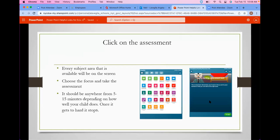Okay, so once you're in, you're going to get this screen, right? And if you ever want to come back to this screen, there's a little bookshelf there. These little books will always take you back to the assessment screen. But this is the initial screen that you'll go into. It's an assessment screen, and you choose the focus of the assessment that you want to take, right? Now, how do you know where the focus is? I would say speak to Ms. Rayo and find out where they could benefit from extra practice. Speak to their classroom teachers and see where they can benefit from extra practice.